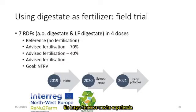At Inagro, we have a lot of experience of performing field trials to know the added value of recycling derived fertilizers in terms of agronomic and environmental value. And with recycling derived fertilizer, we mean products that are derived originally from manure, like for example digestate, ammonium nitrate, ammonium sulfate, liquid fraction of manure, and so on.